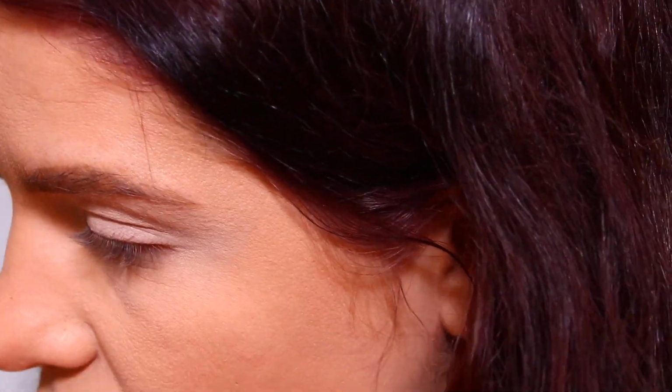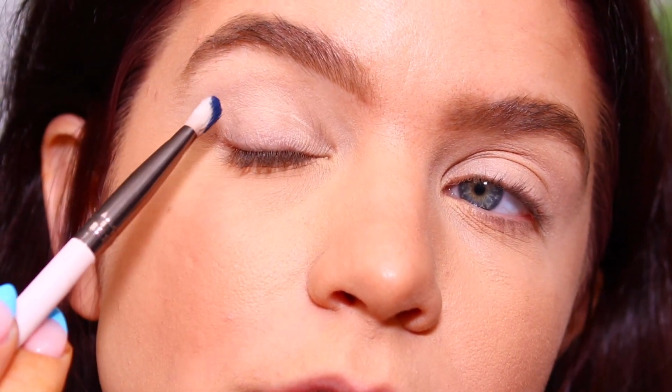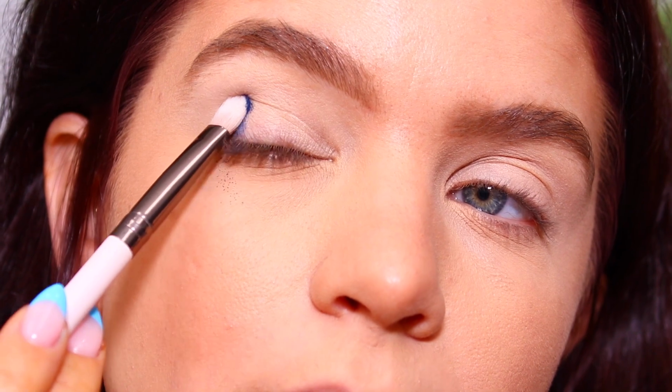I think I'm going to actually do something a little bit different. I was thinking I was going to use this fluffy brush, but I think I'm going to grab more of a dense packing brush, and we're going to try something that I don't always do. We're going to go into this shade right here, and I'm going to actually pack the shadows first because we are using some of these darker colors. Just do something a little bit different.